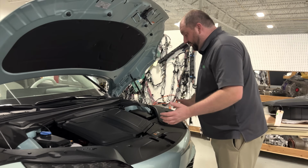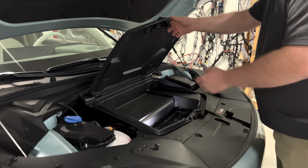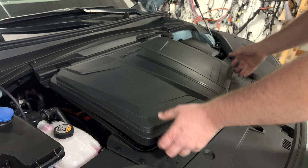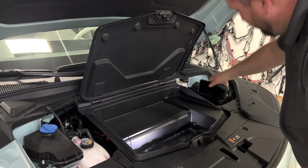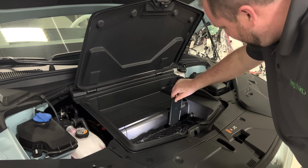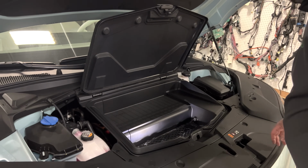Having said that, however, this is dumb. It's nice to have this frunk with this nice clean lid, looks substantial. However, the depth of this storage bin, this is a waste.